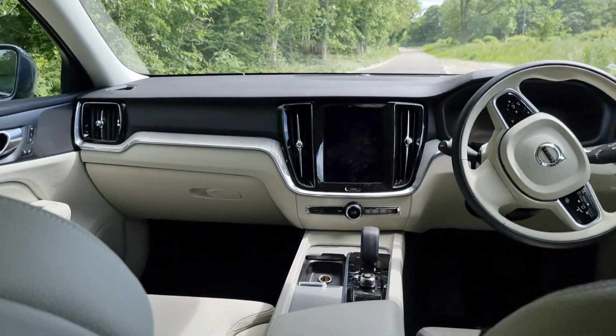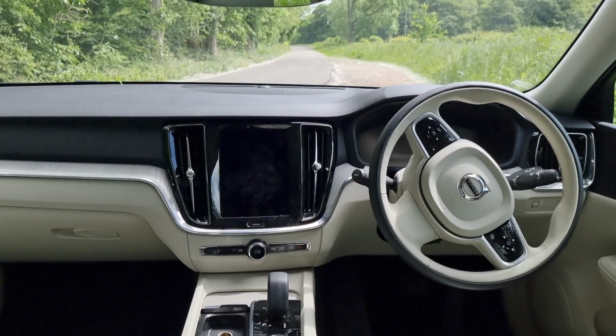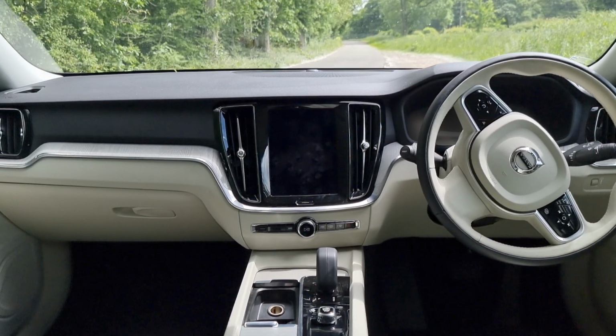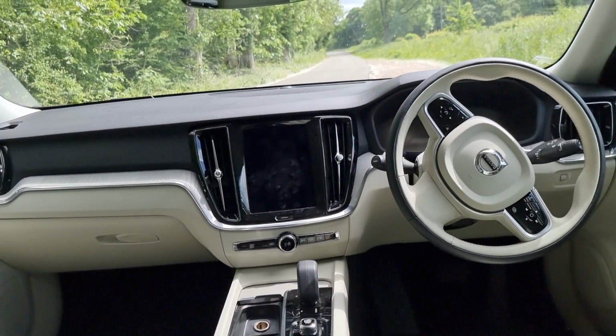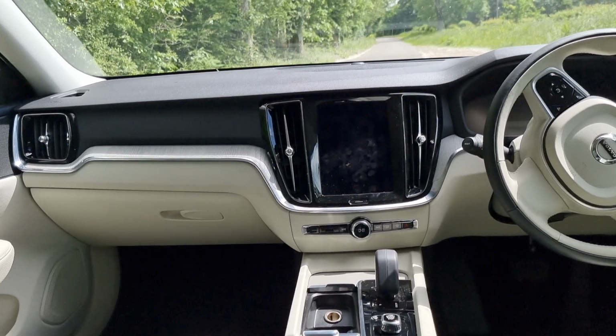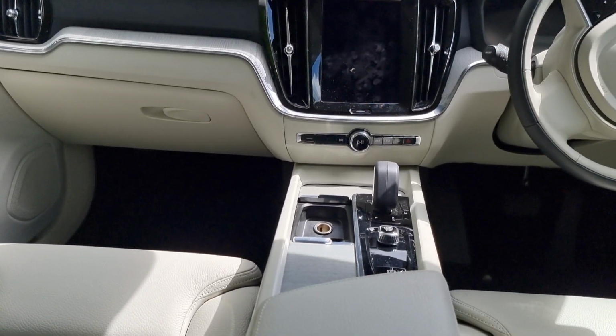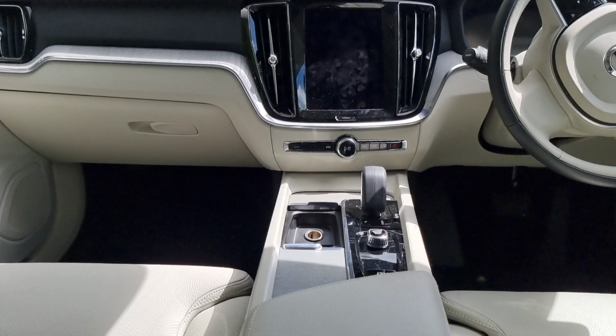Now let's just take a minute to appreciate the spec of this car. It is gorgeous. This, to be honest, is exactly how I would spec my car, with the lovely denim blue paintwork and the lovely blonde leather interior. We've also got the Swedish interior, Swedish open pore birch wood as well.